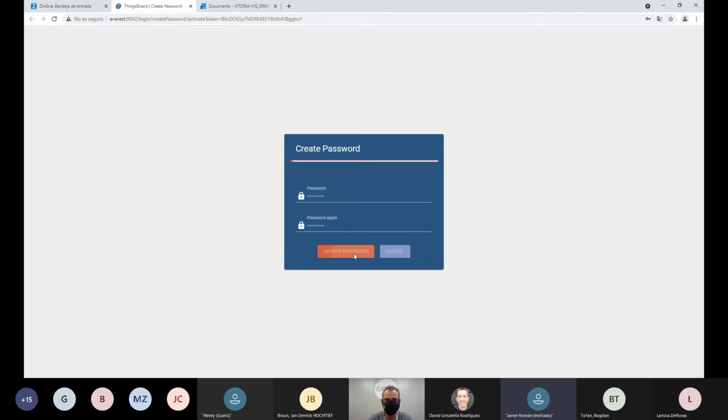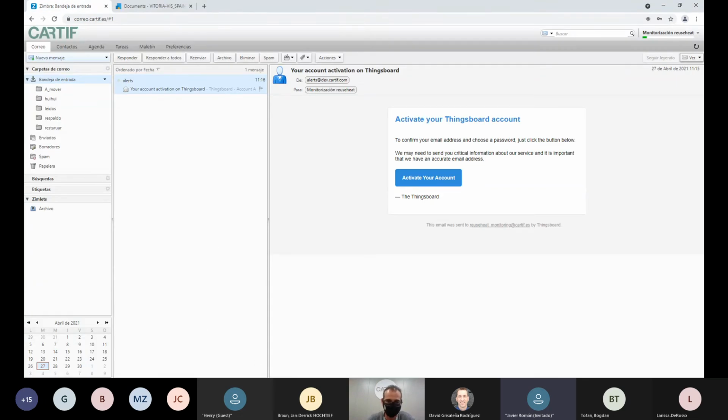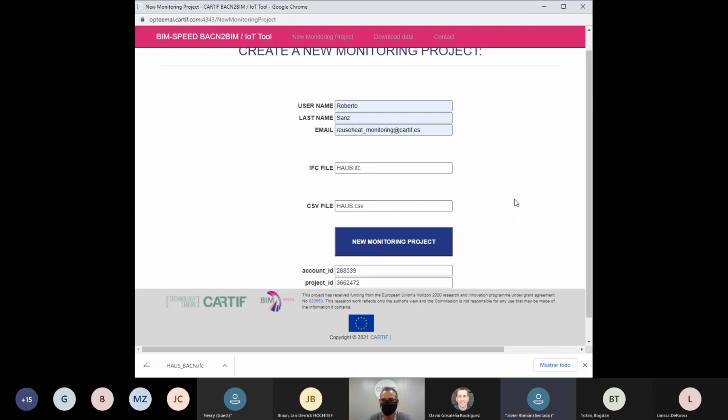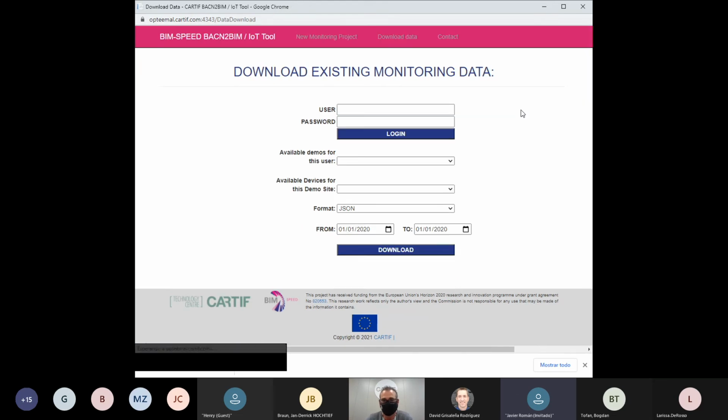Okay, so the password is created. Now we can close this window because it's not useful, and the users don't need to log in to this platform, just to create the password, and everything is done. So I close this window and move again to the tool. So we are here in our interface, and once we have created this monitoring project, you have seen we have this IFC file updated, and then a new driver for connecting to the EnergoMonitor platform, in this case, is running in our server in Cartif.